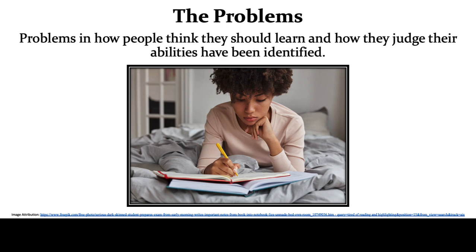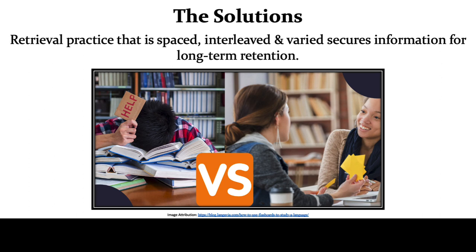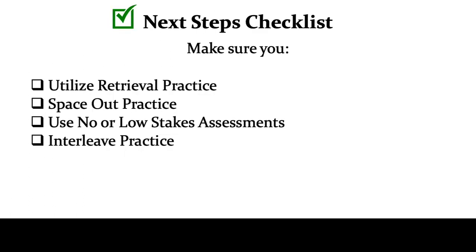I discuss problems with how people think they should learn and how they judge their abilities. The good news is there are plenty of ways to improve how we study and learn that are backed by empirical research. A learning environment providing retrieval practice, where the practice is spaced, interleaved, and uses low or no stakes assessments, secures information in our minds for long-term retention. To help you out, here's a checklist for your next steps. If you need to, pause the video to review the checklist and press play when you're ready to continue.